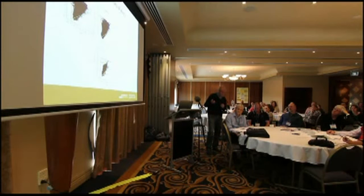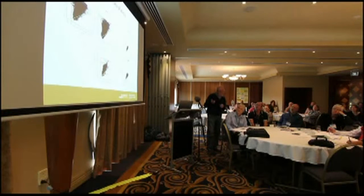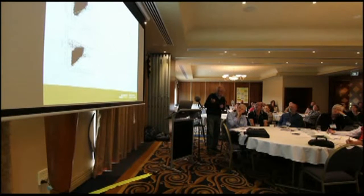But basically, now we're looking at... I wasn't born knowing what the symbols refer to, but GW, WV is wetland veg, so we can have a look at the responses on each of the EVCs that exist within each of the ecosites. And these are the smaller areas in the Barmer where we're looking at the PG, LSW. One there is unnamed, that's the... I'll stay away from the terminologies.